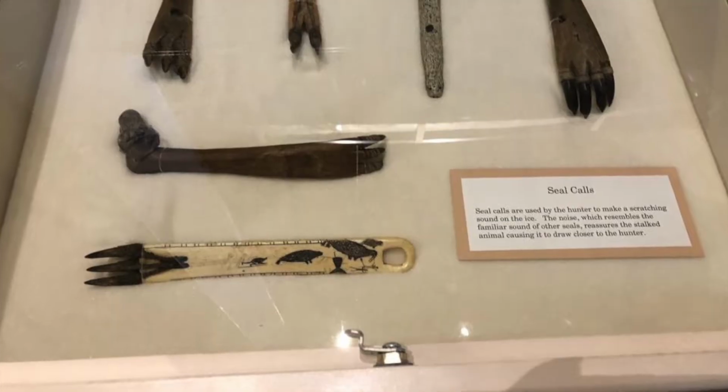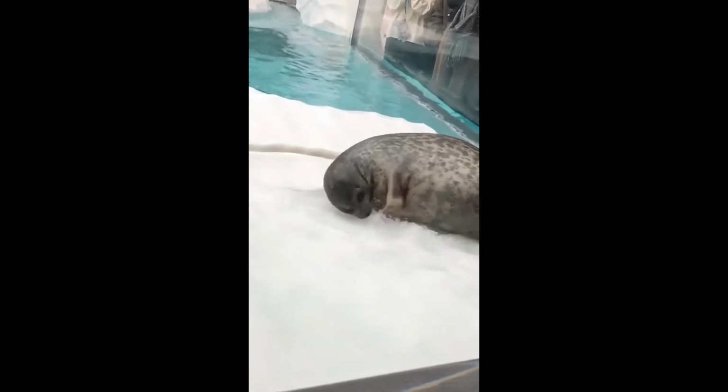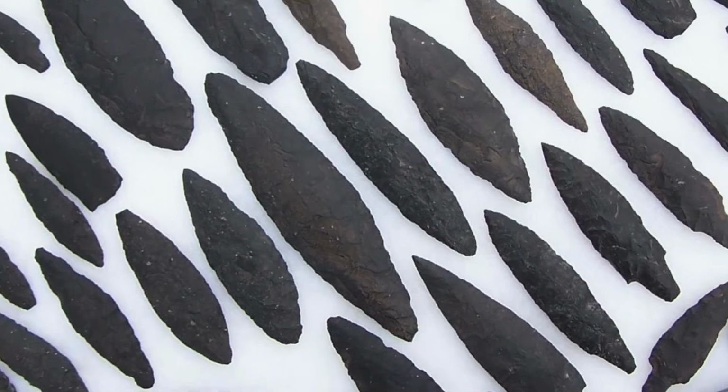Hi, my name is Noah Andrew. I'm from Bethel, Alaska. And my name is Ethan Cook, and I'm also from Bethel, Alaska. We're here at Sheldon Jackson Museum, and what I found interesting was these seal calls that hunters used on the ice. They would use these seal calls to scratch the ice, and it's familiar to other seals, and they would get attracted to the scratching of the ice. What I found interesting was there's different types of arrows for different animals, such as birds, caribou.